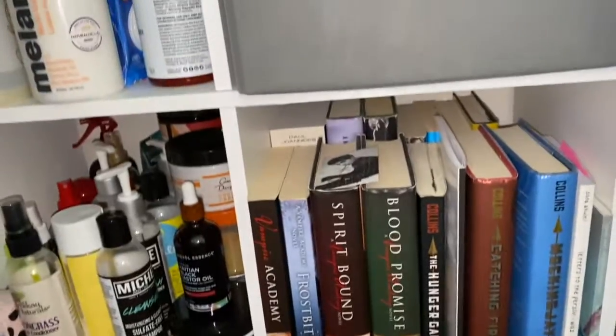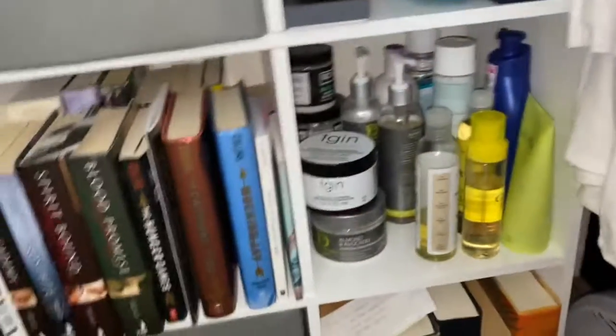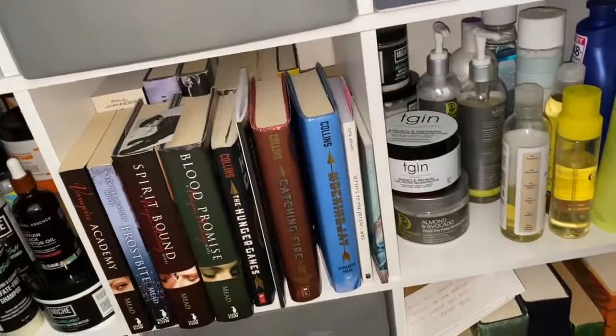And this is my gym bag and my little book bag here. But this is what my shelf is looking like, and I need something to organize my products. I want the Alex drawer from IKEA so that I can organize all my products in there. But we'll see how that goes.